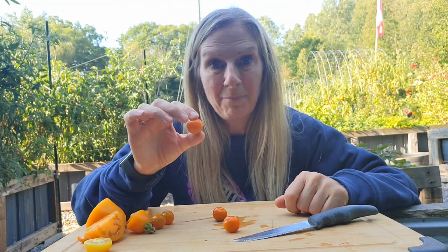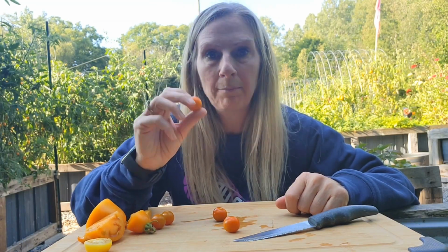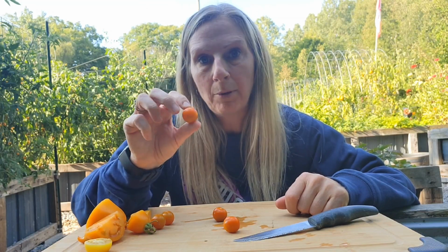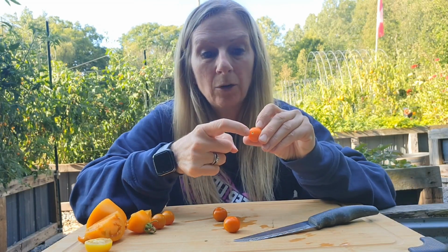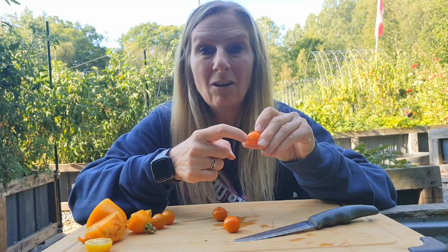So the other thing about the Sun Golds is if you let them get too ripe on the plant, I don't know if too ripe is the right word. If you let them get ripe on the plant and you pull them off, they often split. So up here where that green stem is connected to it, it often splits. Now what that means for me is that I have to put those split ones into a separate basket, knowing that as soon as I get inside, I have to do something with them. Whether that is throw them in the dehydrator, throw them in the freezer, saute them up, cook them up, whatever I'm doing, I have to do it that day.